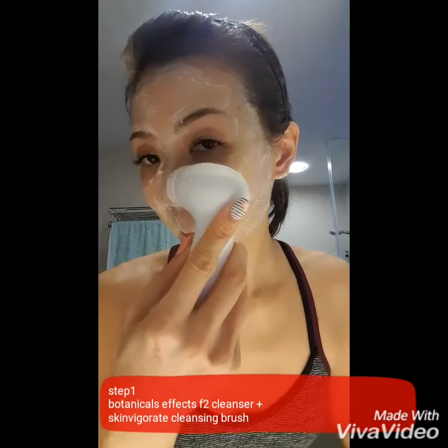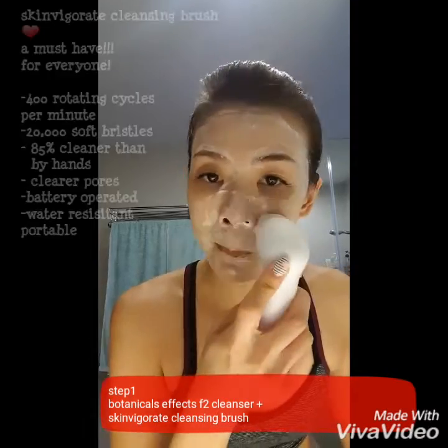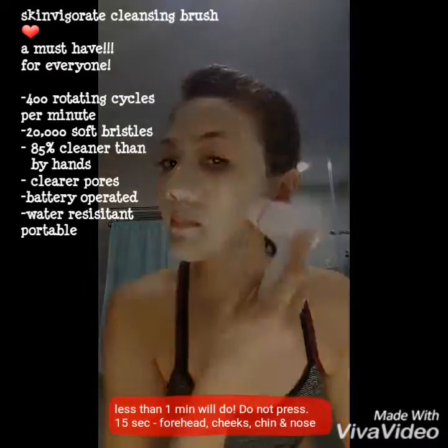To start off, I'm swapping my usual cleanser with the Botanical Effects App 2 cleanser for normal and sensitive skin, with my favourite skin invigorating brush. Remember, 15 seconds on the forehead, chin, cheeks and the nose area, and after that I will cleanse off. And remember my small little tip, that is to separate your face and your bath towel.